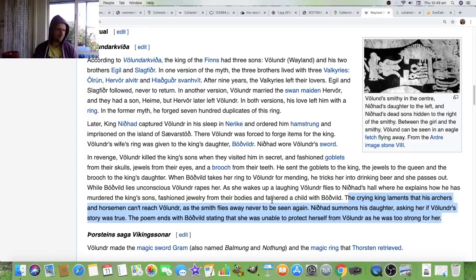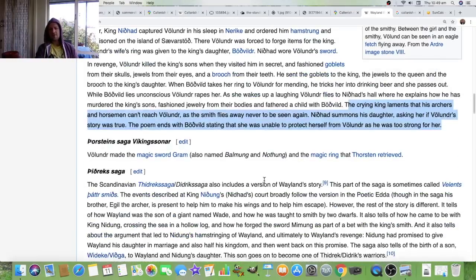Now, I just noticed something about that story. Archers. Since when do Vikings use archers? This is a story from Central Asia, a very ancient story. So this is fascinating. He also made a magic sword called Gram. So he's got this relation to Merlin and a magic ring as well. So this is the Lord of the Rings, Velunda.